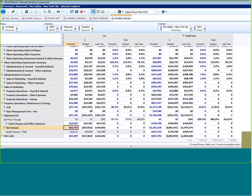So if I wanted to compare that to what I had in my original forecast, I can come back to default, and I can see that increasing group rooms by 20% for the month of March actually only brings up my net income by $2,000. So I can decide which version of that forecast I want to actually submit to my manager and go ahead and submit it.